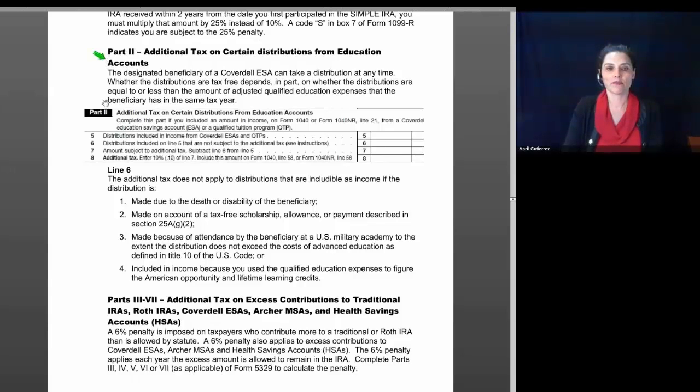So Part 2 of the form is where, if you took money from a Coverdell ESA and it was not a qualifying distribution from that ESA, the distribution can become partially taxable to the extent that there was income, and to the extent that there was income, there would also be a tax on that income. So whether or not you take a distribution from a Coverdell ESA and whether or not that distribution is taxable is going to depend on the facts.